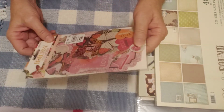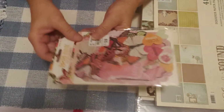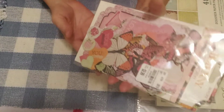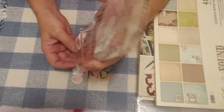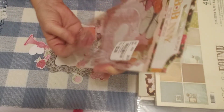I wanted to open them on camera because they look really cool. They're by Bow Bunny, and it has 58 pieces in here. If you don't mind, let's investigate together and see what these are like, because they look so pretty, and I just really wanted to have some fun with these. So let's see what's all in here. 58 pieces, it says. There is a lot in here, I'll tell you that.